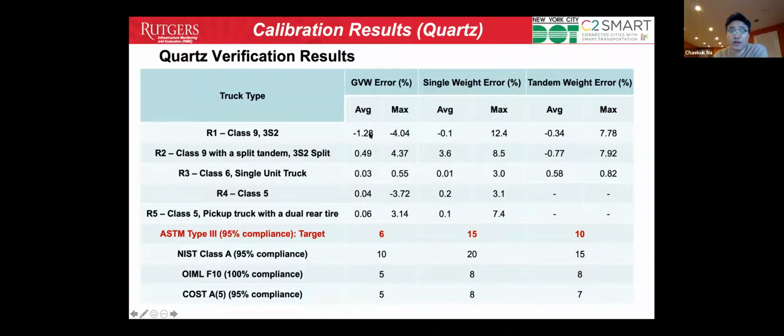And if you look at the average gross vehicle weight error, it is very small, less than 1% in general, or 0.01%. This is because between runs, some runs are overestimated and some runs are underestimated, so if you average them, it will just balance out. So you have to look at the maximum error that we got from this calibration testing.